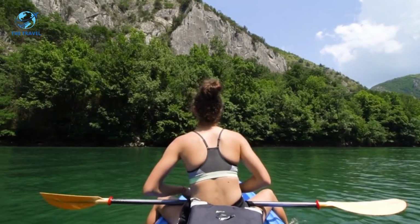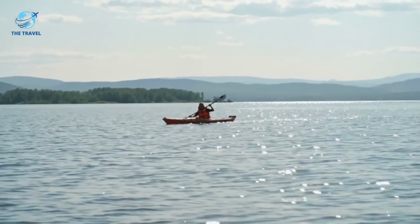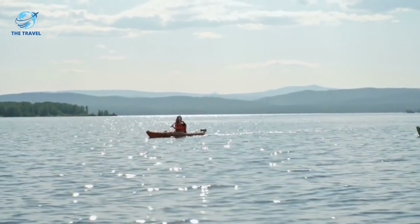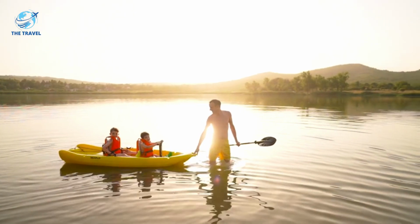35. Kayaking on Lake Bled. For a more intimate way to explore the lake, consider renting a kayak. Paddle across the serene waters, enjoy the silence, and take in the views of the castle, island, and surrounding mountains. This activity offers a peaceful escape from the busy tourist spots.